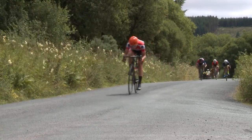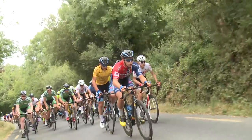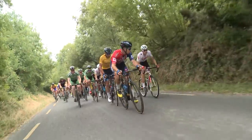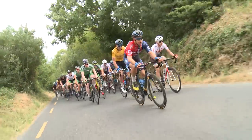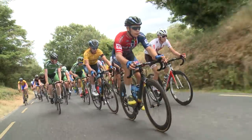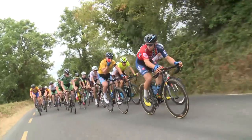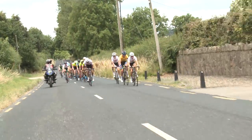The main field's coming back across as one. Hot Tubes remain on the front. Magnus Sheffield sitting in second place. The question is, can he hold on to that yellow jersey all the way atop Gallows Hill? The Irish team lurking right behind. You can see 2, 3, 4 of their numbers. They've had a great week to date.